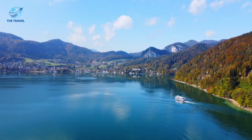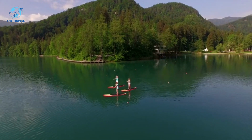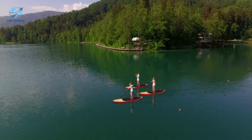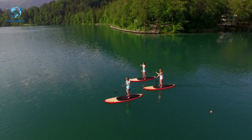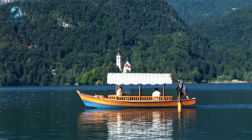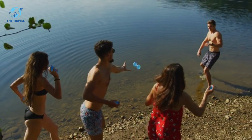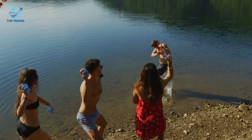6. Water Activities. Visitors can engage in various water sports on Lake Bled, including paddleboarding, a serene way to explore the lake's waters, rowing, renting a boat and paddling to Bled Island, and swimming. During summer months, the lake's waters are inviting for a refreshing swim.